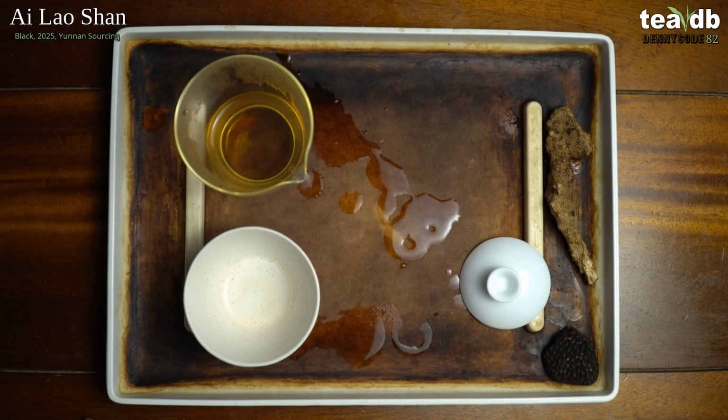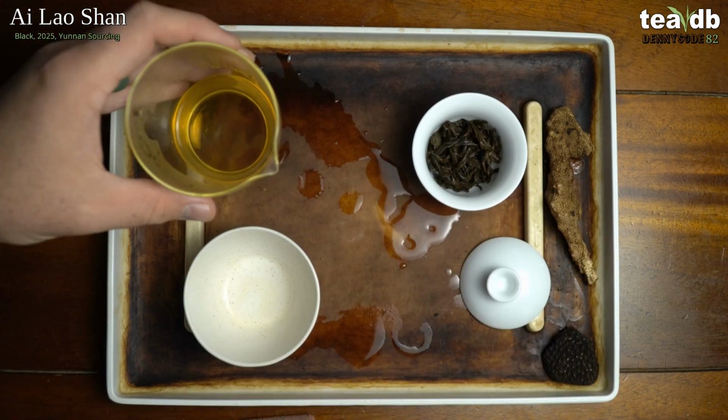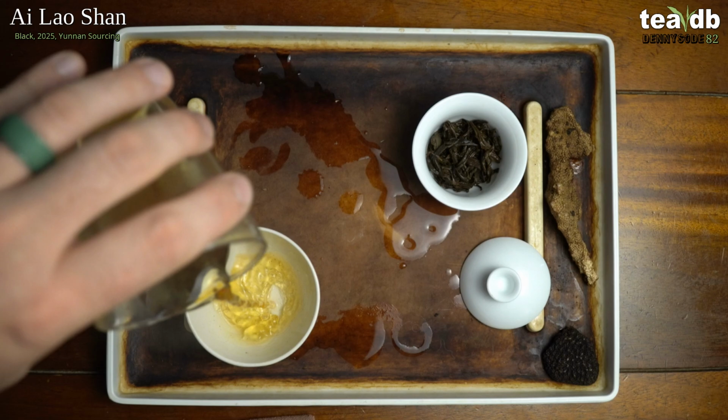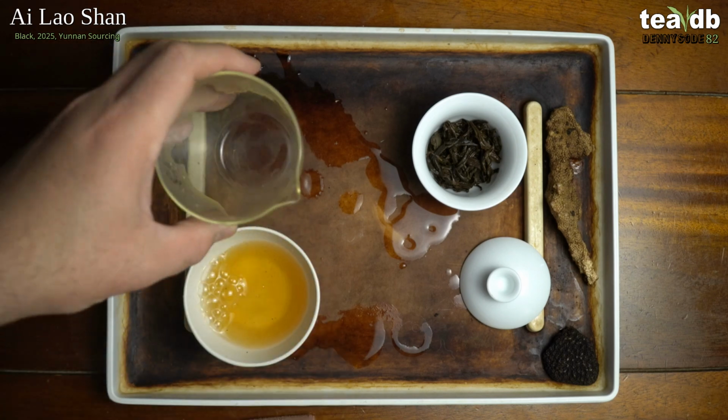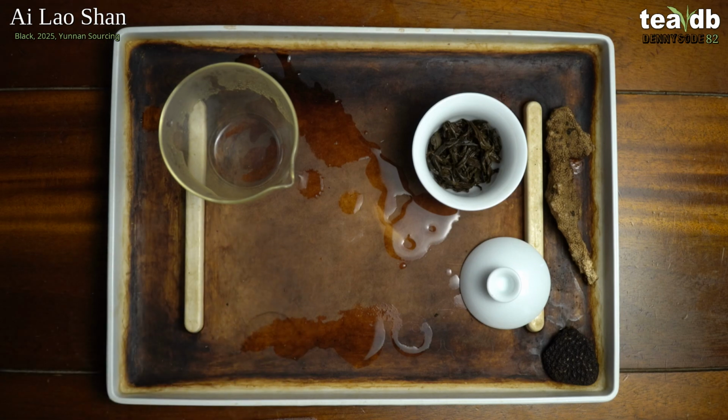Nose on this is really just equally as enjoyable. So perfumey. Yeah, maybe. So in the 8 range, this would be like in the upper 8 range for me. Really, really nice. Cheers.